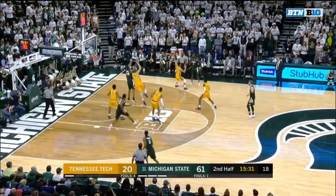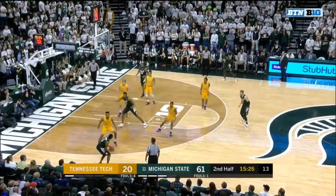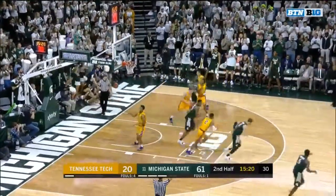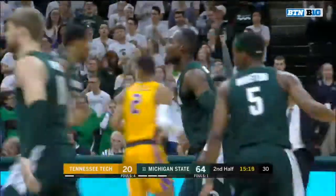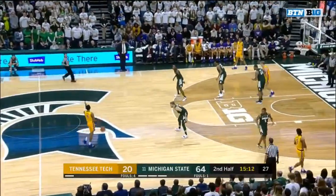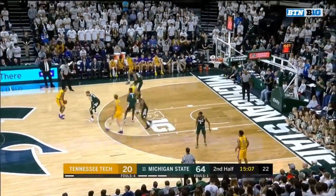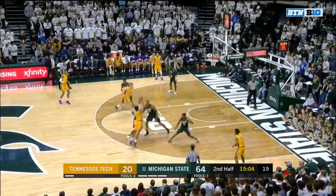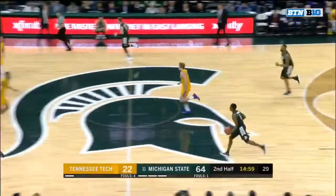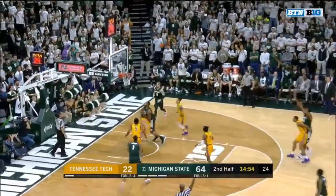A little zone action from Tennessee Tech. They're just trying to find anything right now. A lot of cross-court skips here, and that'll work. Joshua Langford. So Langford is heating up. He now has 11, coming in averaging a team-best 17.3 through the 2-1 start so far. Good pass there, and Goldey finishes. Clay has been good here off the bench for Tennessee Tech. Look for his shot, set his teammates up.